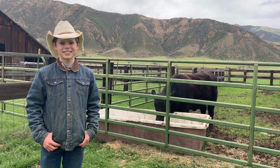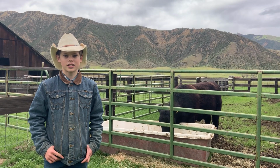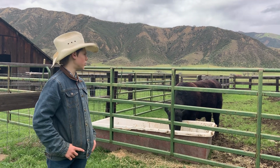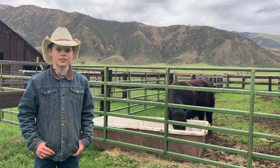So it's going to take about 9 months for her to have the calf. Yep. We're going to take her back to our property pretty soon, right? Yeah, I don't exactly know. We might do it in the next couple of days. Okay. That's awesome. She is a beautiful cow.